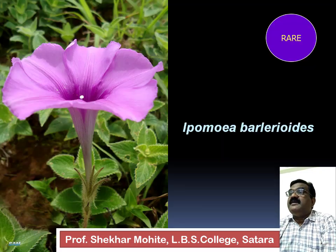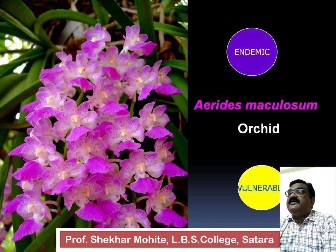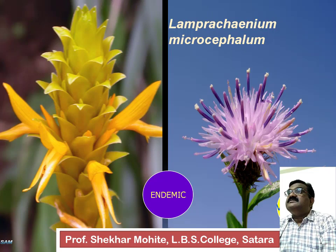This one is the Ipomoea barleroides, a member of the family Convolvulaceae, again a rare species. These are some epiphytic orchids, flowering in April and May, Aerides maculosum, a vulnerable and endemic species. This is the Lamprachaenium microcephalum, a vulnerable plant, and this is the Zingiber nimmonii, again a member of the family Zingiberaceae.